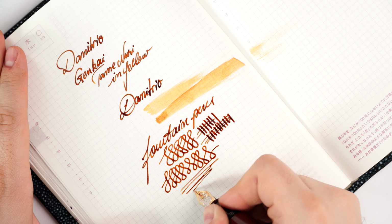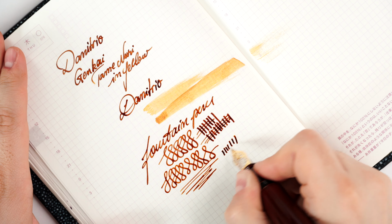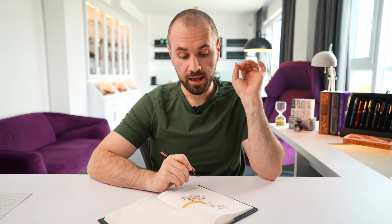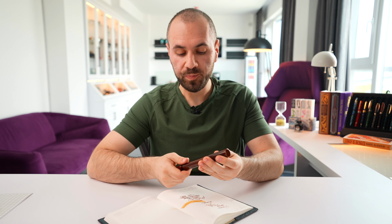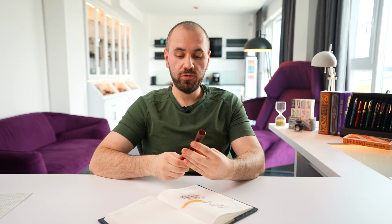No matter how you turn it, no matter how you put it on the paper, it will lay down plenty of ink to get you excited, and I love this nib, and the first impressions are stunning. I love this fountain pen so much, and I can't wait to get my hand around this nib and to see it in action in more of my writing samples and in my writing sessions.